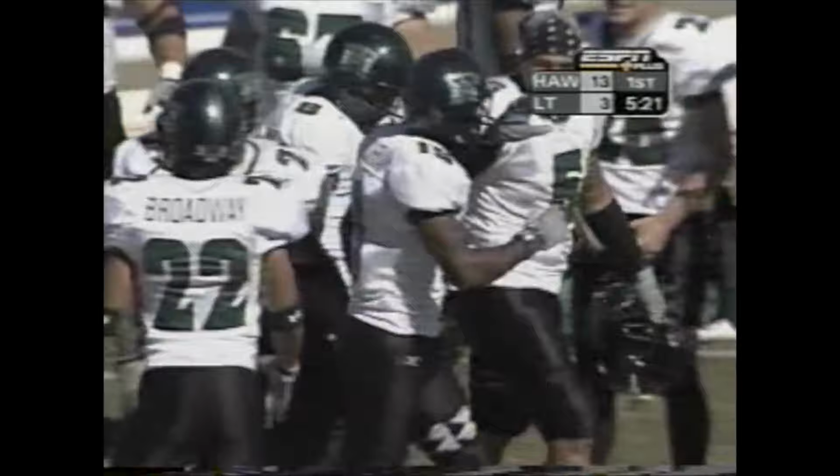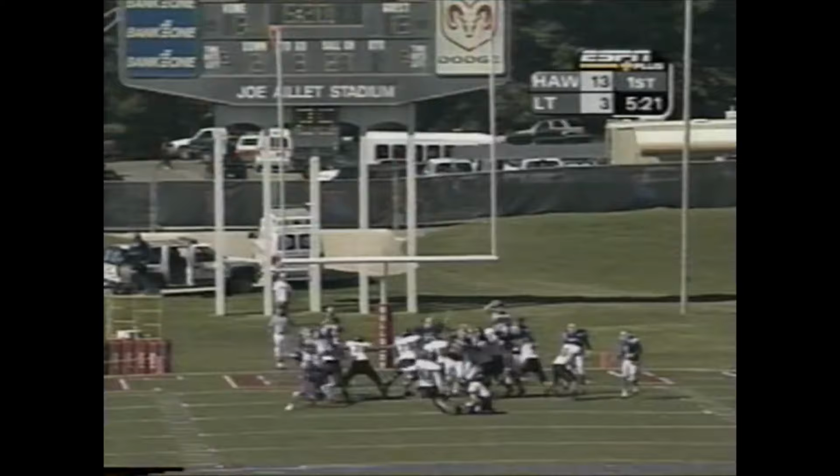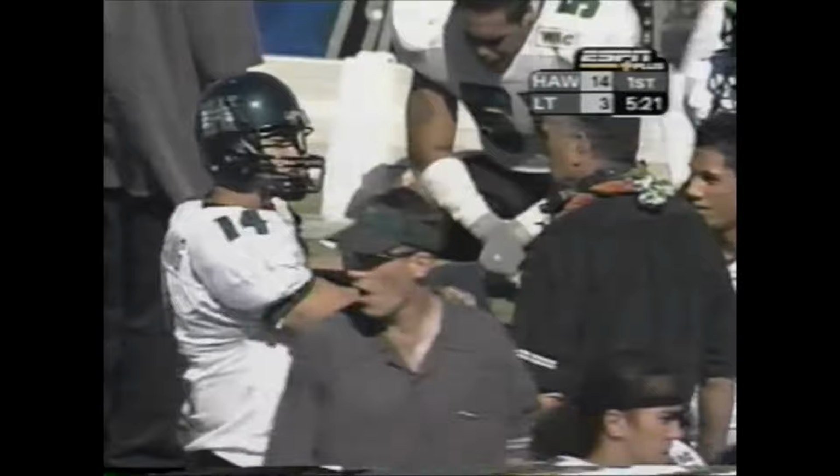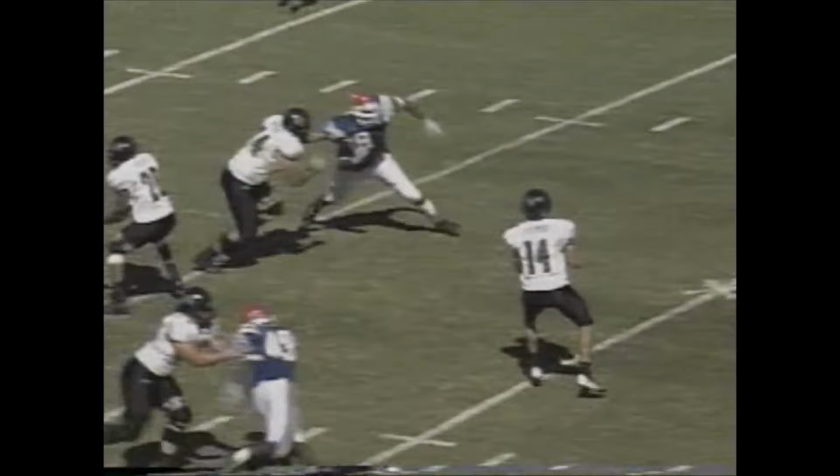They might have to get a new set of bulbs for the scoreboard before this one's over, as Justin Ayat has the ball tipped on the extra point, but it manages to get through the upright. And Hawaii now has put 14 on the board, and we still have 5:21 remaining here in the first quarter. June Jones talks with his quarterback, Timmy Chang, who is 7 for 7, 145 yards. Can the Bulldogs answer? We'll have more football right after this.